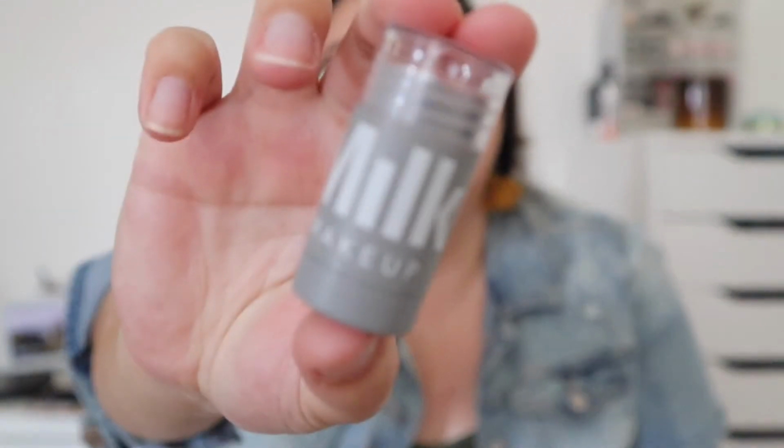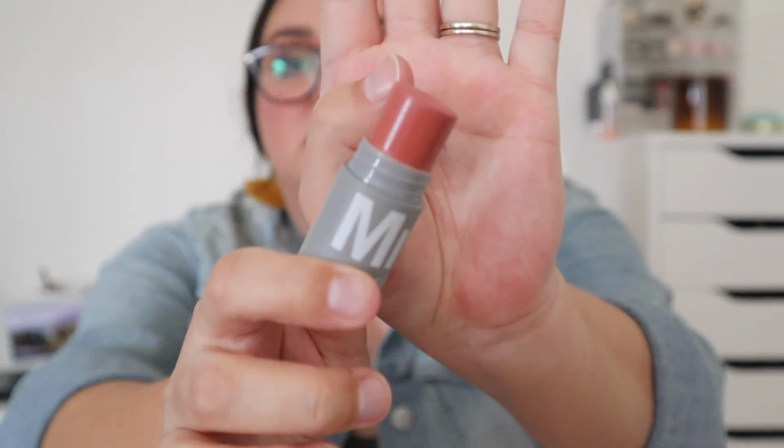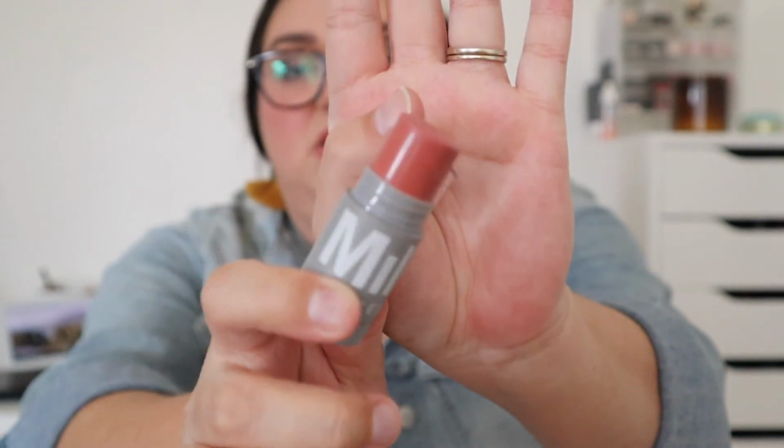This is going to be something that I'm going to try to hit a usage of 10 times. And this is my Milk Makeup Mini Blush, and it's in the shade Work. Let me go ahead and screw it all the way to the top so you guys can see how much product is left. This was in my project pan last year, and I was terrible at updating you guys and sticking to it, so I went ahead and just stopped doing it.